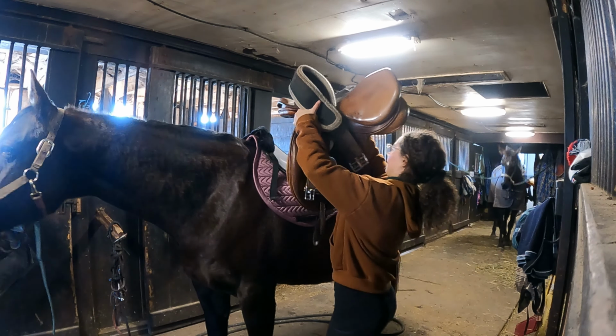So that is something that I do struggle with, coming down from my canter transition, canter to trot, as well as coming out of two-point going over poles. I just get a little stiff and then a little bit bouncy, so I need to focus on having more movement through my joints.